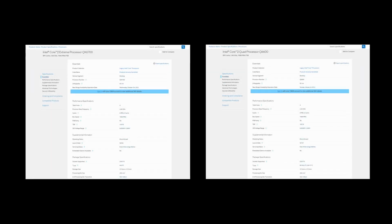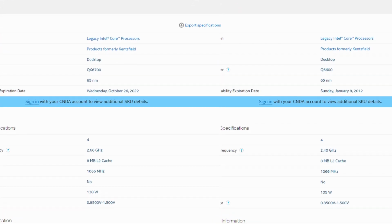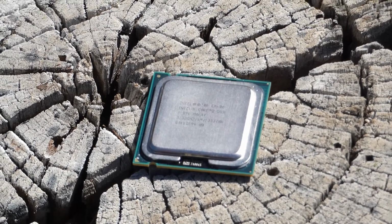So I'm going with a Q6600 then? Well, no. First of all, it's still built on the same 65nm node as the Extreme, and especially if I overclocked it, there wouldn't be a huge difference between it and the Extreme, which would defeat the whole point. So that's why I'll be going for a much newer Core 2 Duo E8600, which I happen to already have lying around. Wait, a dual core?